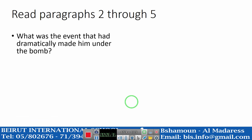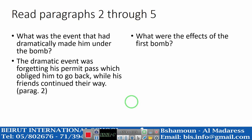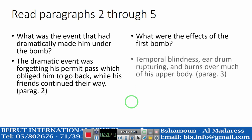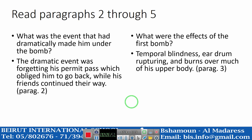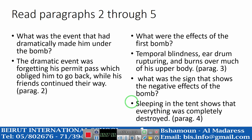Paragraphs 2 through 5. What was the event that had dramatically put him under the bomb? Actually, he forgot his permit pass, which obliged him to go back while his friends continued their way. What were the effects of the first bomb? Temporary blindness, eardrum rupturing, and burns over much of his upper body. Then, what was the sign that shows the negative effects of the bomb? When he said that he slept in the tent, this shows that everything was completely destroyed and the city was completely damaged.